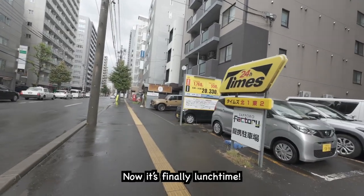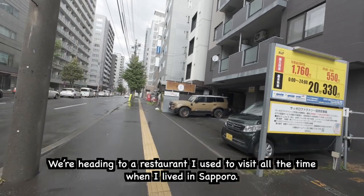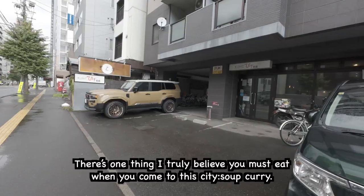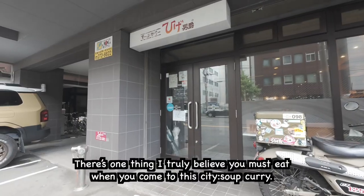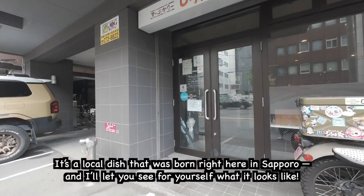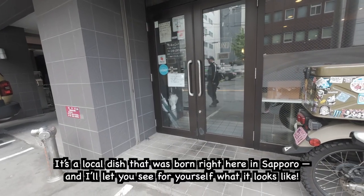Now it's finally lunchtime. We're heading to a restaurant I used to visit all the time when I lived in Sapporo. There's one thing I truly believe you must eat when you come to this city, soup curry. It's a local dish that was born right here in Sapporo, and I'll let you see for yourself what it looks like.